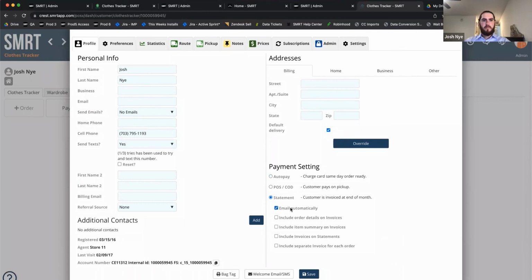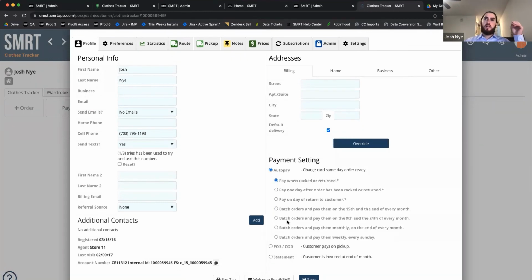The other thing too, which is not as big of a shift but a nice way to ease them into it, is you can move them from statement to auto pay monthly, and then you can send them a statement automatically. It shows a zero balance after their card's been charged. That's a natural flow if you don't want to rip the Band-Aid off that fast.